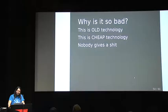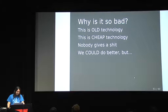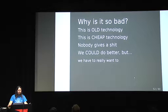So we could do better, but we really have to want to. We have to be willing to pay more than twice the cost for these things. And this is cheap mass-produced magic. It's not going to happen.